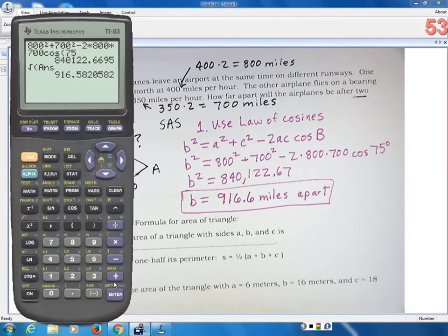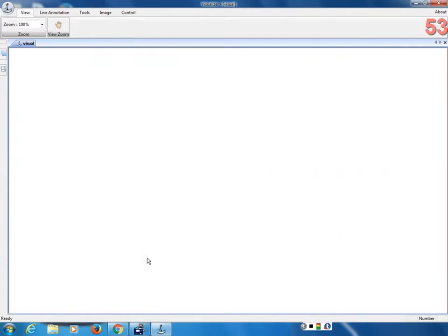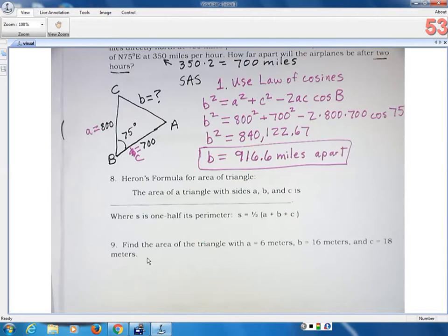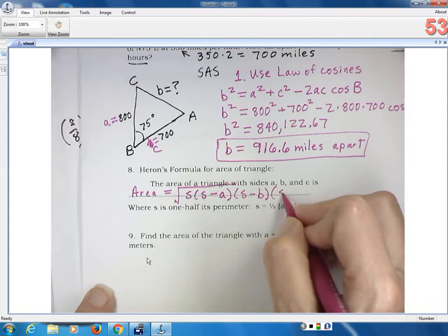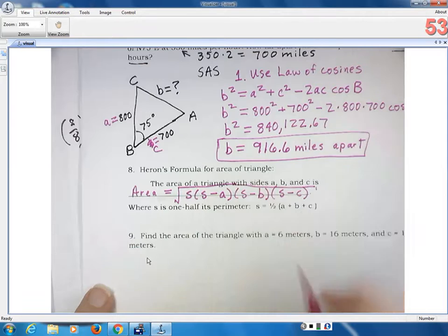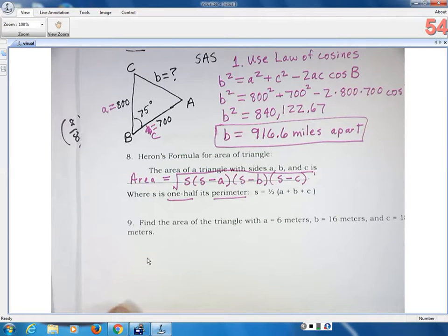Okay, and the last thing is Heron's formula for the area of a triangle. So you can use this for these oblique triangles, right? We're going to use this formula for the area: the square root of S times S minus one side times S minus the second side times S minus the third side, where S is 1/2 of its perimeter. It's 1/2 of A plus B plus C. We don't have the height, so we're using this.